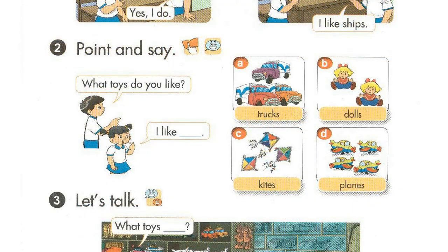Activity 2. Point and say. What toys do you like? I like dolls.